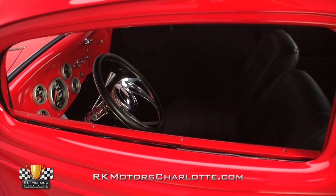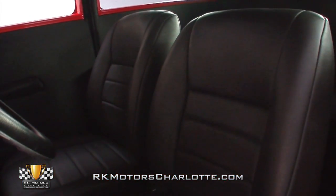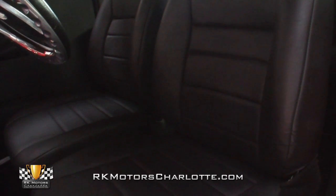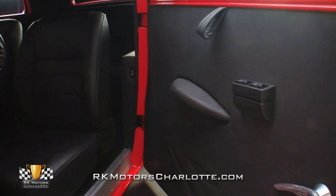Take a look inside and you'll find a black leather interior that is definitely one of the main highlights of the car. The plush custom covered seats feature an excellent combination of soft surfaces and firm padding. Custom leather door panels are equipped with small armrests, convenient pull straps, billet door handles, and buttons for the power windows.